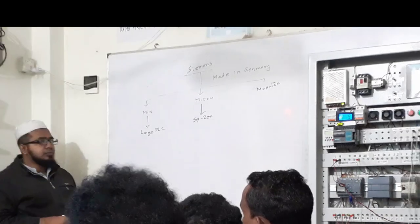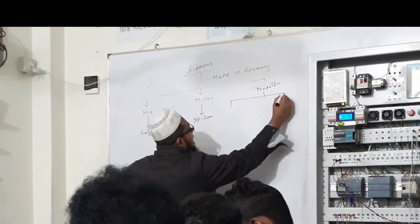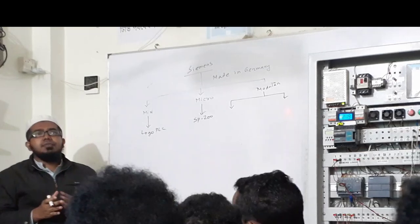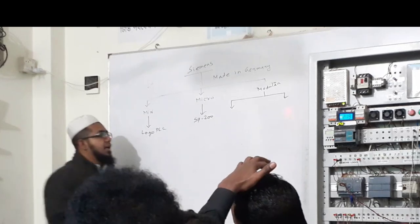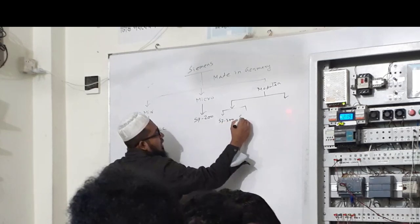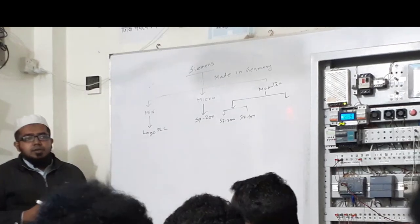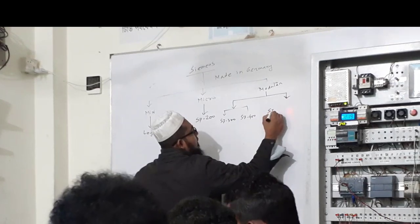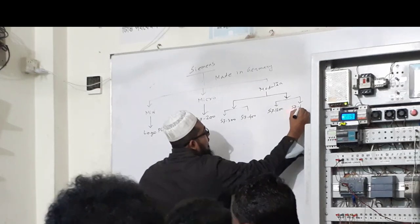And the third one is modular. Modular type PLC we can divide into two categories. One category is from a few years ago, maybe before 2000. These two PLCs were used: number one is S7300 and number two is S7400. After that, they invented another two PLCs, S7-1200 and S7-1500.